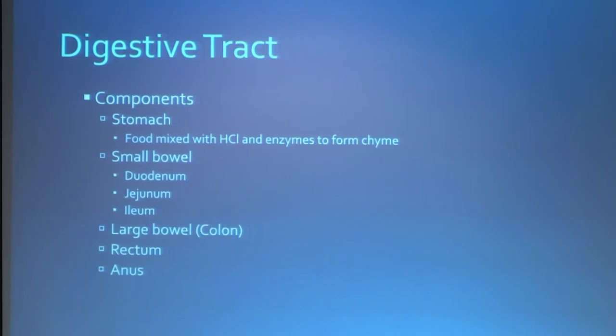Stomach. What's in the stomach? Well, food mixed with hydrochloric acid and enzymes to form what's called chyme. That stuff belongs inside the stomach and not outside the stomach. So if ruptured, you end up with acids and enzymes and all sorts of things into the peritoneum.